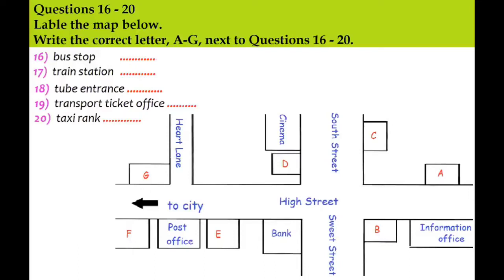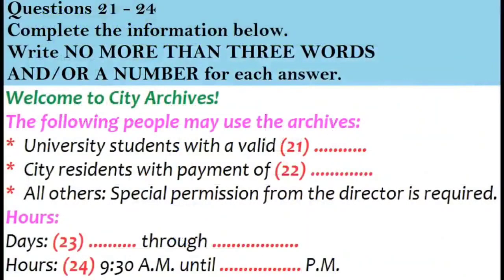That is the end of part 2. You now have half a minute to check your answers. Now turn to part 3. Part 3. You will hear a conversation between a university student and a librarian about using the city archives. First, you have some time to look at questions 21 to 24.